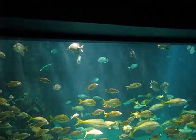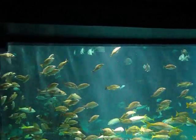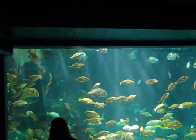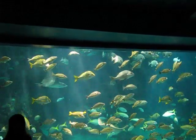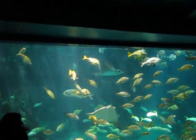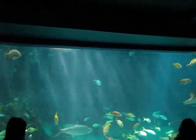Nice look at our spotted eagle ray right here, and there's a sea turtle way back on the left-hand side of my center window. Ooh, shark coming through just on the other side. Actually, there's a shark coming through just the left-hand window.